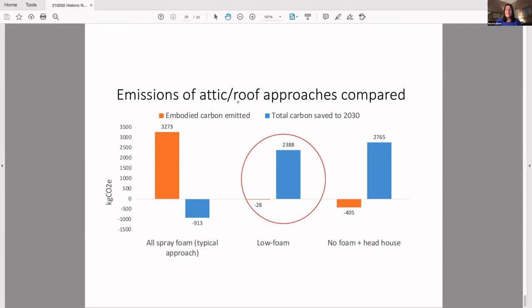And with that, I realize that was a lot to throw at the end of this talk on embodied carbon. I hope that wasn't too much information, but I'll stop there so we can take some questions, even though I know we're after 8 o'clock.